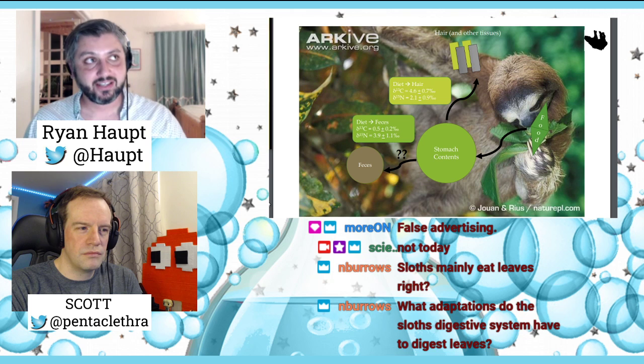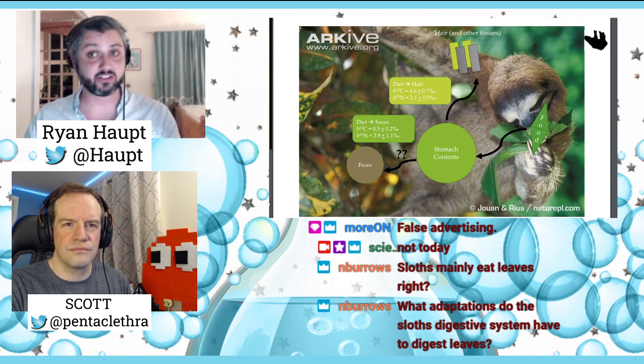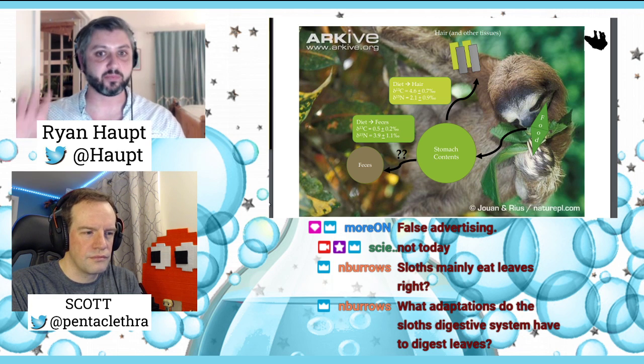And we find that amount of time is pretty consistent among mammals. So everything from primates that are a bit smaller than us to horses, which are quite a bit bigger than us, to elephants, which are way bigger than us, all have about a 24 to 48 hour gut retention time. That's about how long it takes the food to pass through start to finish.